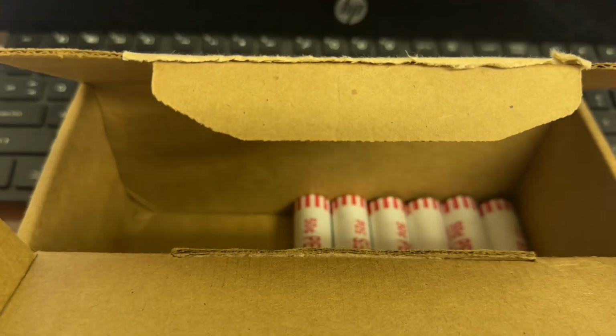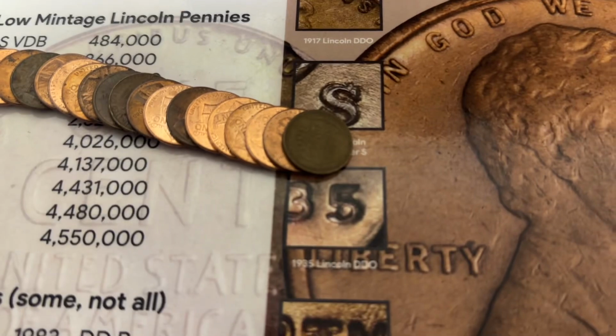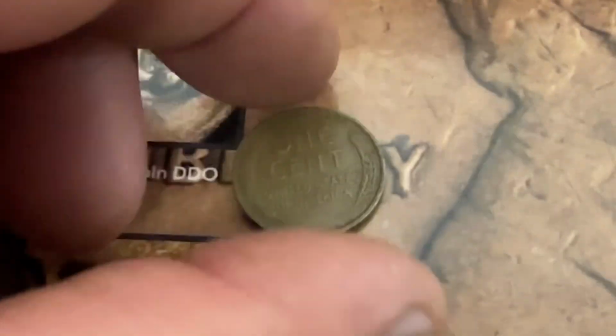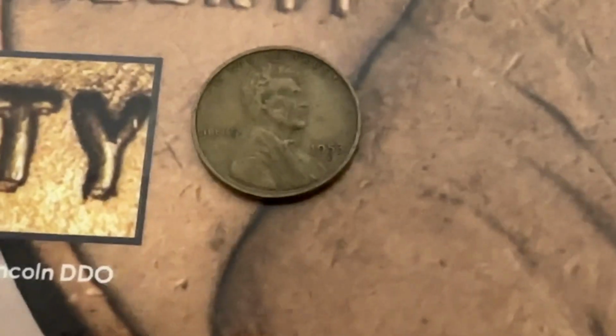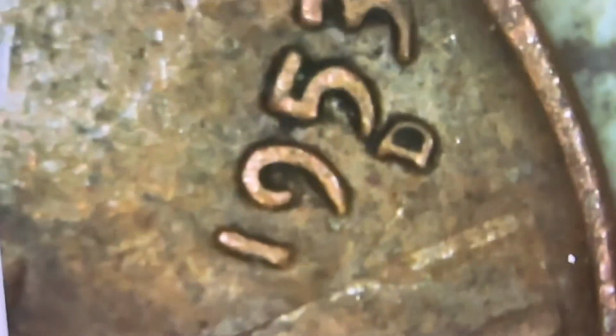All right, guys, we're on roll 44 of the box. And I have come across another Wheatie. Let me go ahead and try to get this focused. All right. So reverse facing, I'm going to say, yet again, I think it's in the 40s. And flip it over, let's see what we got here. Now, that's a 1953 Denver, it looks like. Put it up here. Yeah, 1953 Denver.